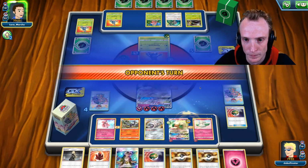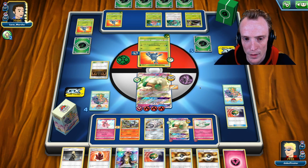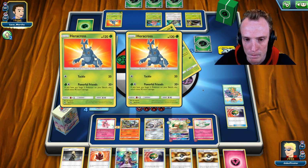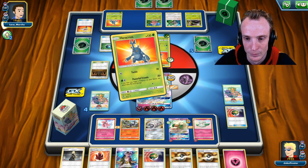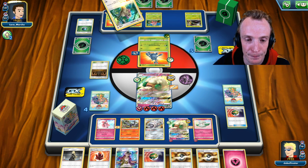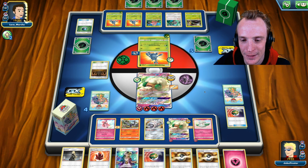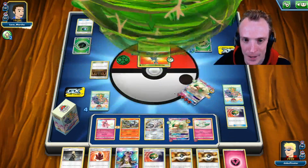Four prizes to go. One thing I didn't do is get rid of that shrine. Which means you possibly go down here. Quite possibly. Very likely. Doing 140. The worst thing would be to go down by Shrine, which is what this would... In fact, 170. No, you wouldn't go down by Shrine here. Alright, so at least if you kill me with this guy, we don't go down by Shrine. And we get to maintain those energies. That's the only upside that I can see.